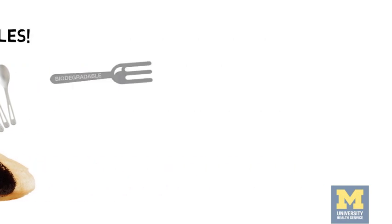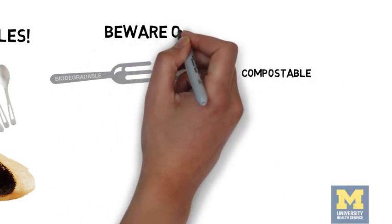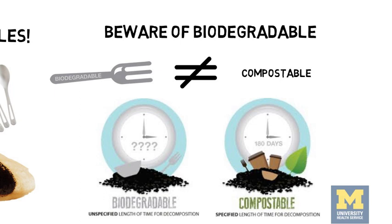Okay, so can I compost this? No, Julian. If something says biodegradable, it's not necessarily compostable. Biodegradable products can take a long time to disintegrate and sometimes leave harmful residue, whereas compostable products must fully break down in a timely manner and cannot release metals or toxins into the compost. Here's one you can compost.